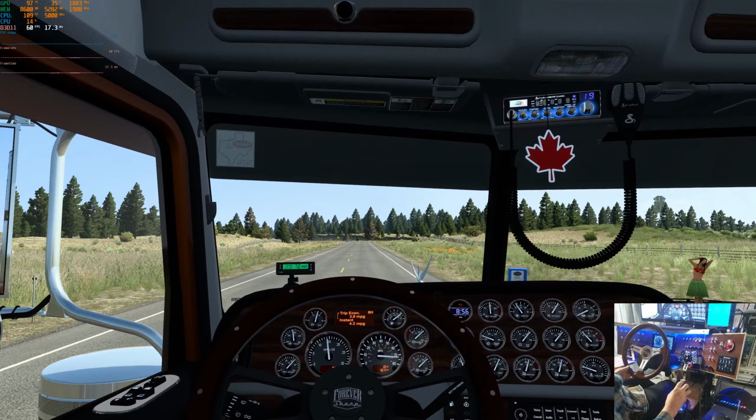I gotta look on the map at the next light and see if there's a service location along the way. We could get an extended green here. Oh, just a standard green. Okay.